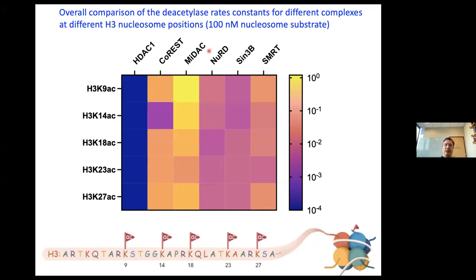It's notable that the MIDAC complex was the most active on nucleosomes. It's actually significantly less active than CoREST on free histone. So it's sort of built for nucleosome deacetylation, presumably in a non-transcription factor dependent way, unlike most of these other complexes, perhaps explaining why they seem poorer at deacetylating nucleosomes. And HDAC1 itself was not able to be active. And the SMART complex is sort of in the same range as most of these HDAC1 complexes.